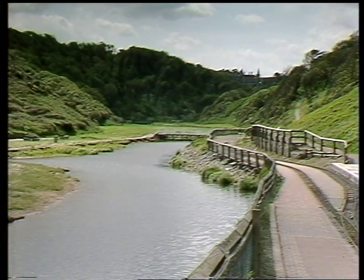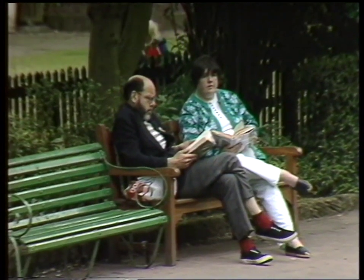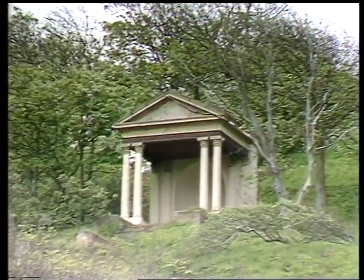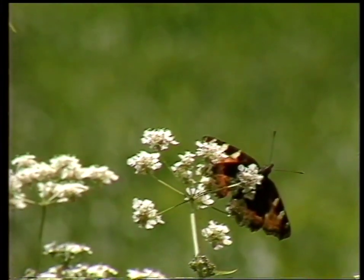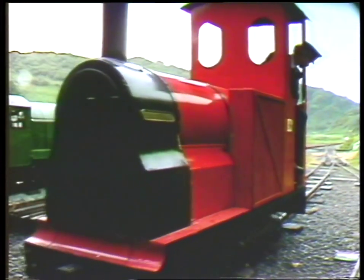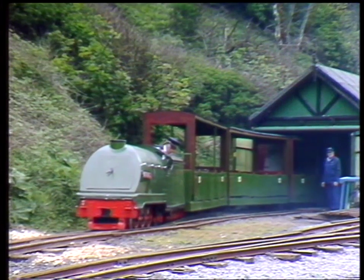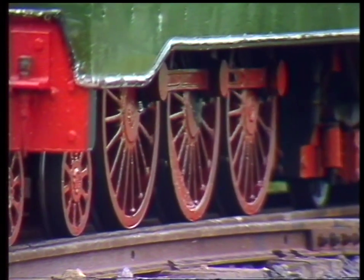Saltburn is divided by the Skelton Beck, which has been landscaped to create the Valley Gardens and the Italian Gardens. A delightful miniature railway links the seafront and the gardens, providing a daily service throughout the summer. The 15-inch gauge Prince Charles was introduced in 1953. Diesel-powered with a steam outline, she's been giving rides here for over 40 years.